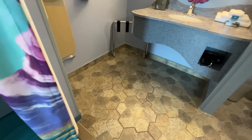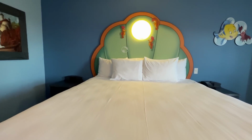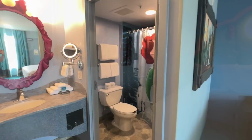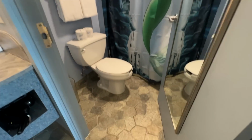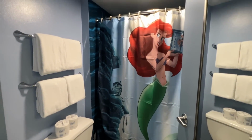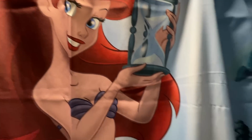And not to kick the Little Mermaid while she's down, but those rooms are fine. They're old. Kids are still gonna love them, especially those who love The Little Mermaid, but they're still the cheapest option available at Art of Animation. And they're also oftentimes the priciest standard rooms across the value hotels. And they don't really offer a whole lot else other than the Ariel on your shower curtain and shell-shaped headboards.